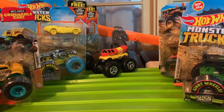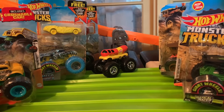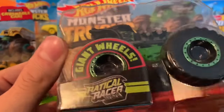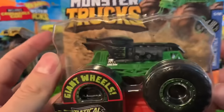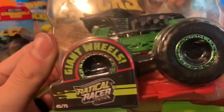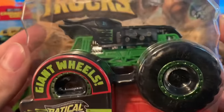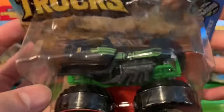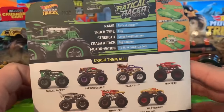All right. Ooh, let's go with, how about you? Here we go, we have the Radical Racer. Very cool. New for 2020, includes a crushable car. Love the green beadlocks on this. Also kind of like the, that's supposed to be like slime or saliva coming out of his mouth. I don't know. And look at the stats on the back.